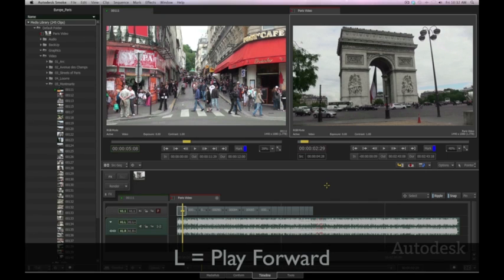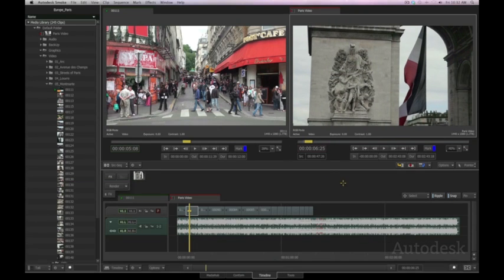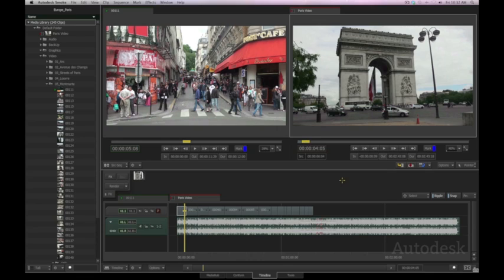I hit L. Sequence plays forward. Hit K. I stop the playback. I hit J. We play backwards. Again, hit the K key to stop the playback. And then, of course, if you repeatedly start to hit the L or the J, forward or backwards, you're going to increase the speed increment as to how fast it's playing back.